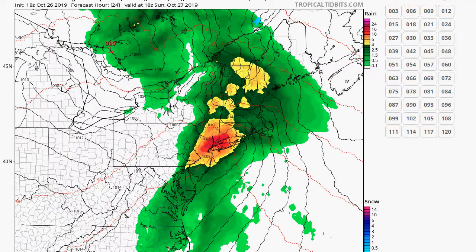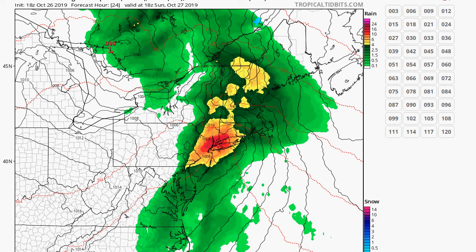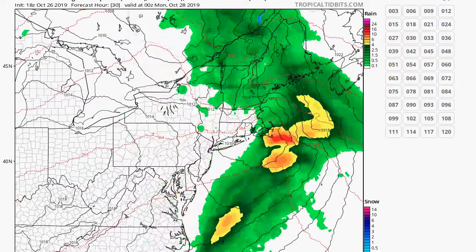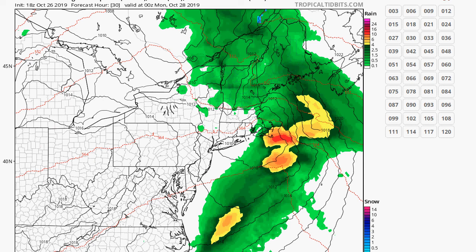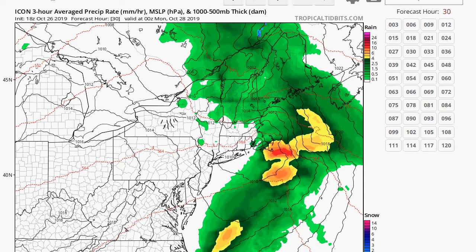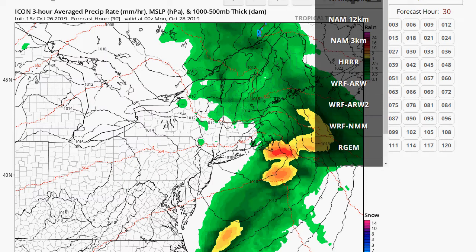So here's the ICON. Again, there's that heavy rain that just pops right over us. It has us in red, which is very heavy rain. And there could be some flash flooding perhaps from this heavy rain that could develop, because it looks pretty heavy when you get to see red reflections like that. That's pretty heavy stuff.